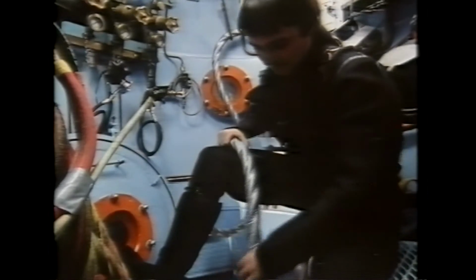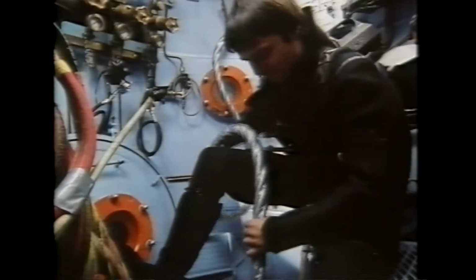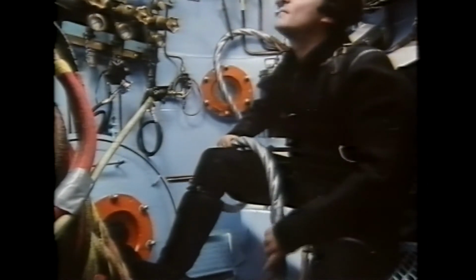One diver, the bellman, always stays in the bell. The other divers are connected to it by an umbilical. This supplies the heliox mixture, heated water, and a communication link. The bellman checks the breathing mixture supply and maintains the divers' umbilicals at a length that enables them to work easily. The only reason he would ever leave the bell would be to help a diver in difficulties.